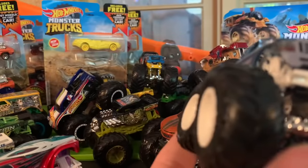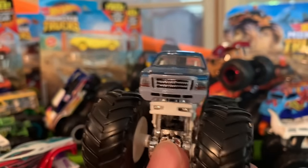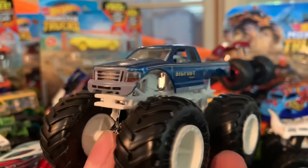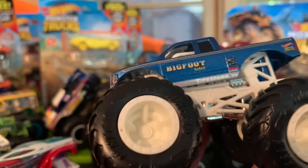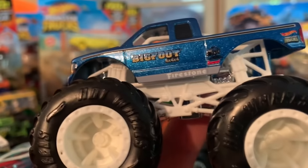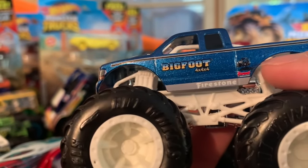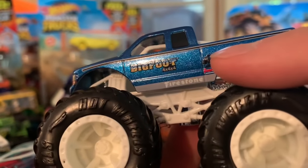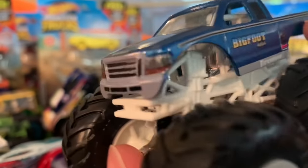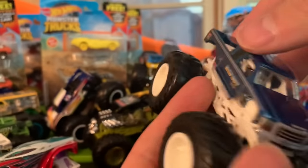They definitely tried to mimic the Ford body style, but I'm guessing they cannot for the Hot Wheels monster trucks. I guess they don't have the licensing for Ford for the monster trucks. I don't know. Of course, Bigfoot, I don't know what Bigfoot number this is. Bigfoot number something. Of course, Firestone and Summit on there. That's pretty nice. Got the Bigfoot logo. Hot Wheels monster truck. Bigfoot right there on the front.